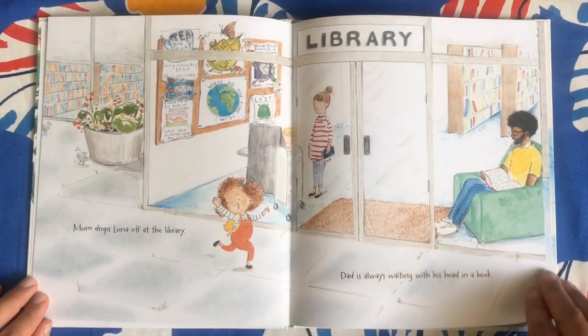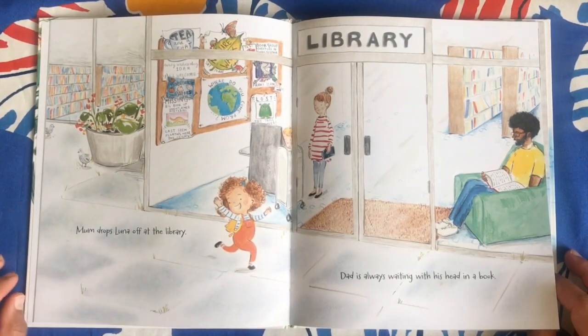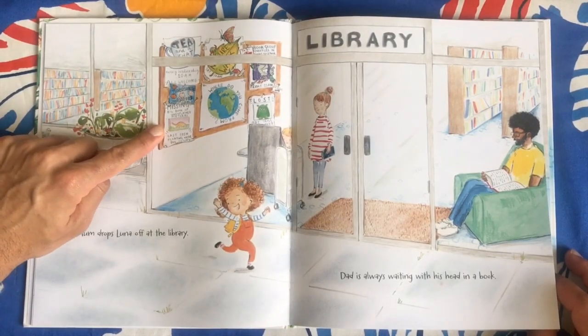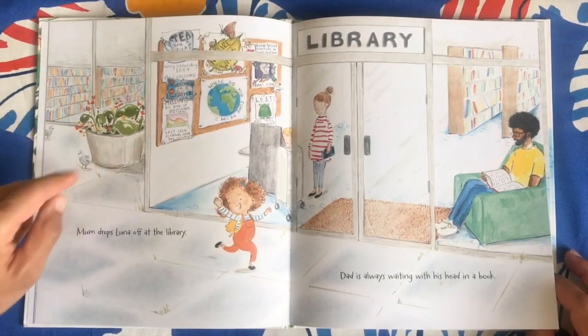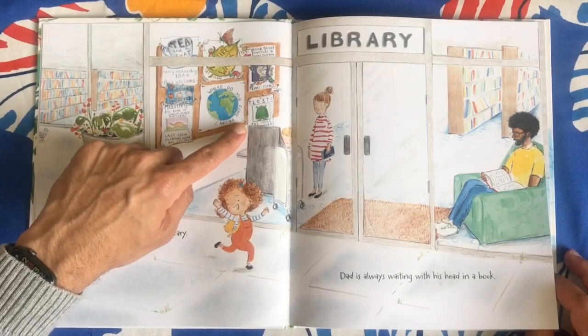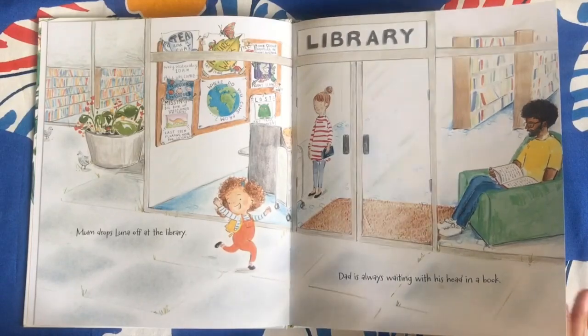Mum drops Luna off at the library. Dad is always waiting with his head in a book. And here's Luna about to meet her dad in the library. What I love about this page is that there's a poster that says missing. Big book of unexplained mysteries, last seen floating near the ceiling. It's a bit strange. And there's another poster that says lost toy troll. Let's keep an eye out for a troll.